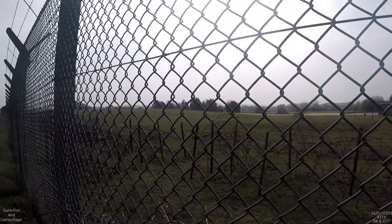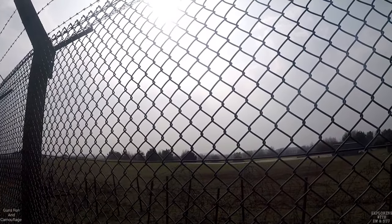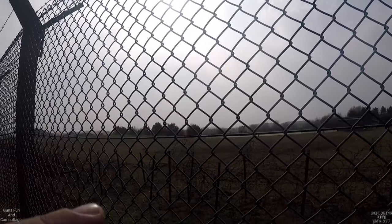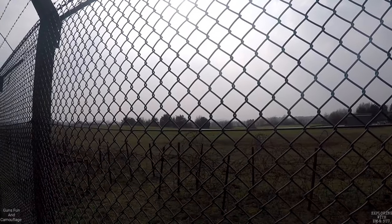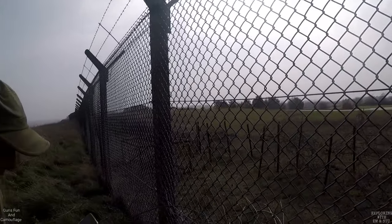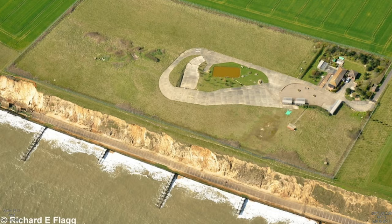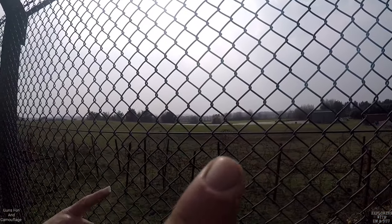And I believe just over this area is the hatchway for the actual bunker. I've got a funny feeling you can see it, probably just over there somewhere. Let me have a quick look at the map just to see if I can point you in the actual direction. I think that's literally just through there. Just in this area.